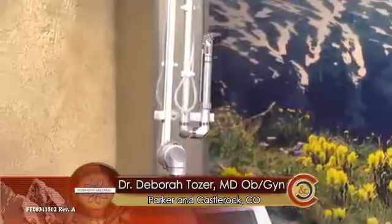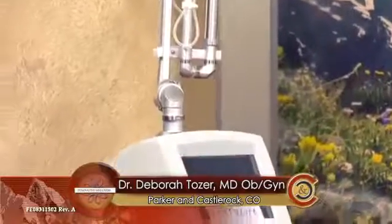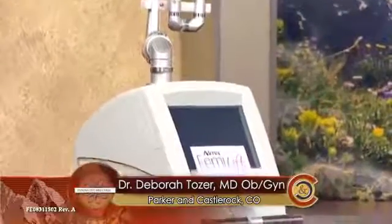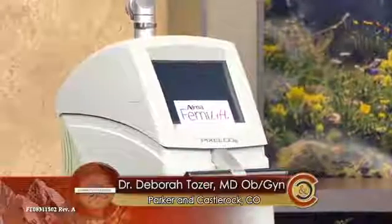We have the patient laying down. A small, very slender probe is used, very similar to an obstetrical ultrasound done early in pregnancy, so that same kind of pressure feeling that you might have. We then give a little test dose to make sure that it's tolerated, and surprisingly there's very little nerves in the upper aspect of the vagina, so people tolerate it very well. So it doesn't hurt. It does not hurt.